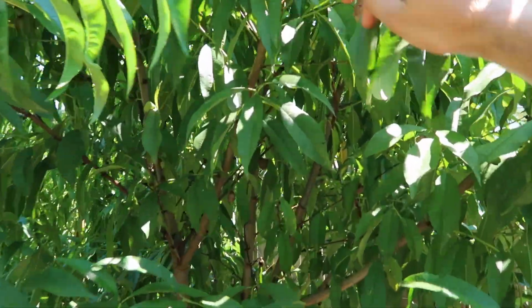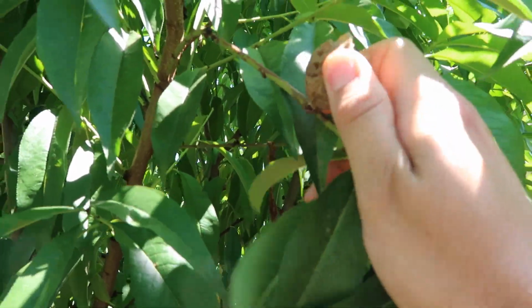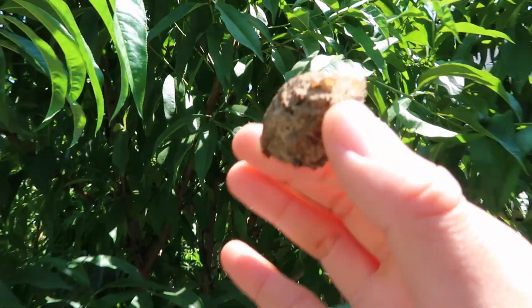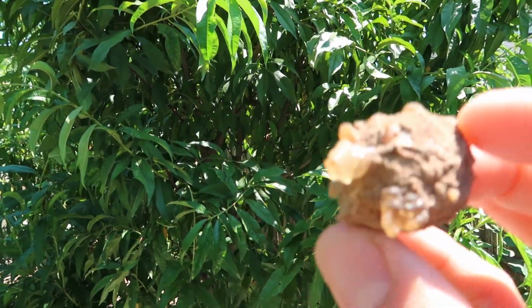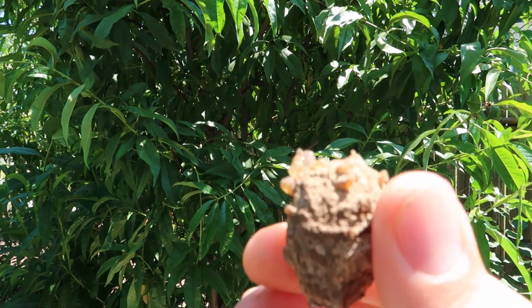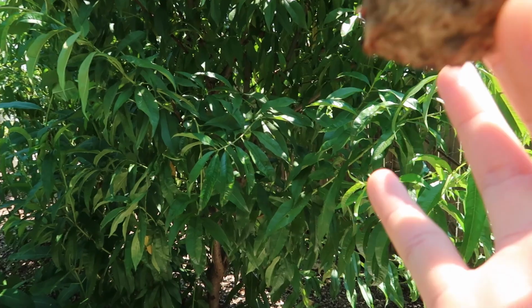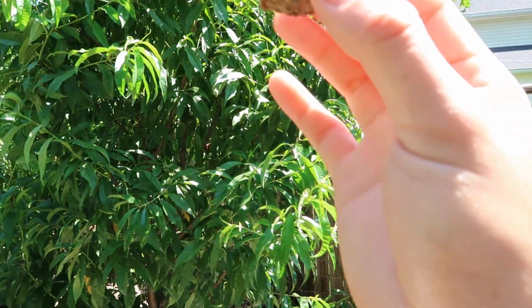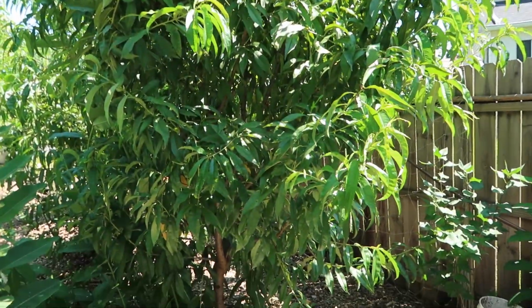And this year it got moldy. It got this mold on the fruit, and none of the fruit, I had hundreds of fruit in this tree, and none of the fruit is gonna ripen this year because it all got this disease. I'm not sure what it is, but next year I'll do a lot of research this winter, and will be spraying this with a clay-based product to protect it from this disease.